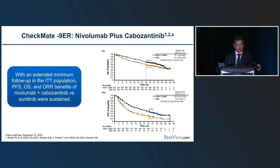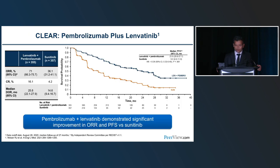And you can see here that with longer follow-up, the PFS, the OS, and the response data were sustained with cabo-nivo versus sunitinib. There's a report of the final OS hazard ratio in abstract form already, so you'll see the full data set fleshed out on Saturday. And again, consistent benefit in OS, with an overall survival hazard ratio of 0.7.